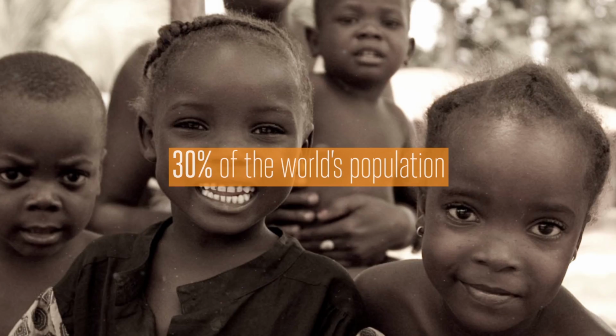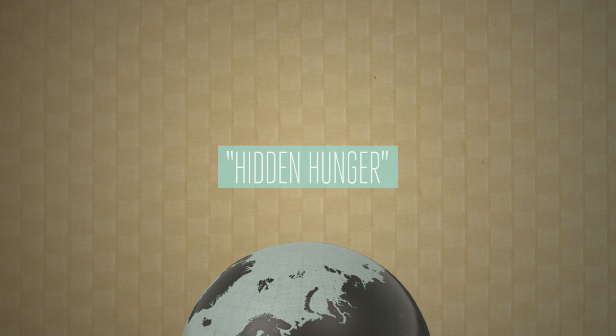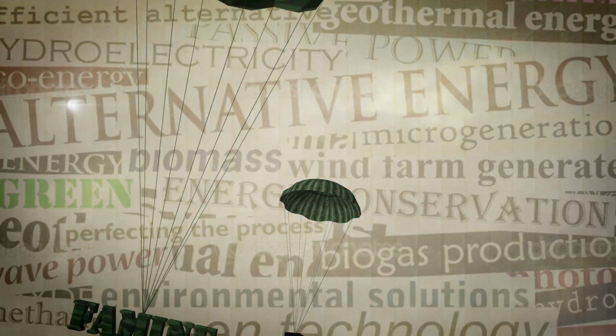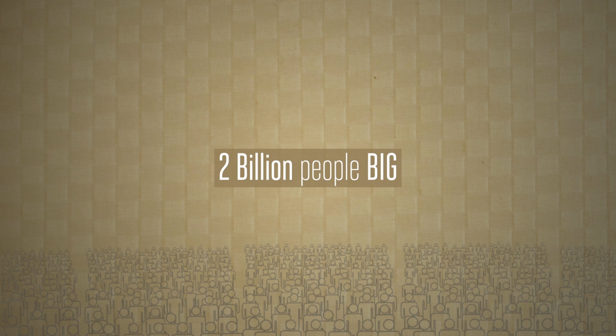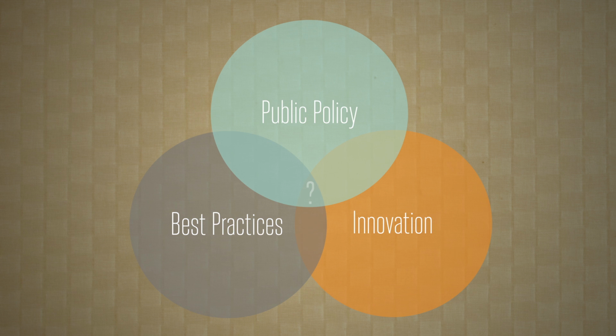An estimated 30% of the world's population suffers from micronutrient malnutrition, aka hidden hunger. It doesn't look the same as starvation or famine or capture international headlines, but it's a big problem, like 2 billion people big. It's a symptom of a system where best practices, public policy, and innovation don't always come together.